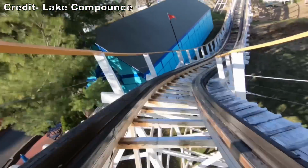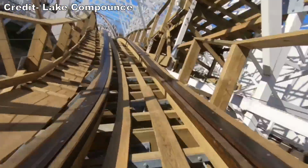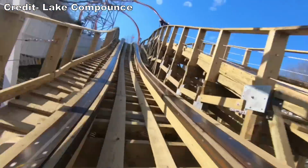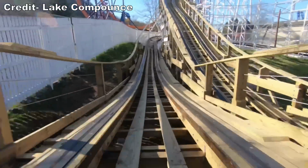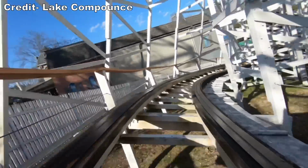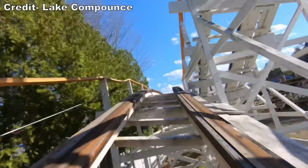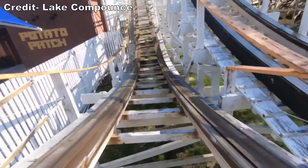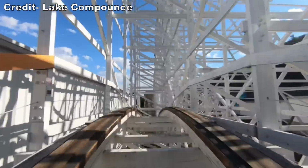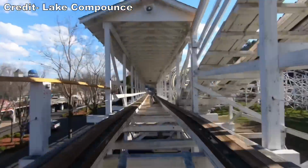Once at the end of the queue, you are admitted into the station to pick your row. Seating is on a first-come basis. If the row you want is already occupied, staff members typically will let you wait for the next train if you ask nicely. I got nearly 20 rides on Wildcat a few days ago in a variety of seats. I had a slight preference for the front, but I thought the forces were mostly similar across the train.